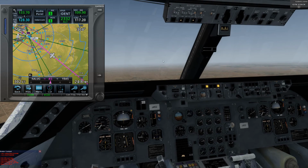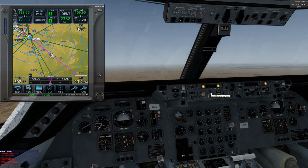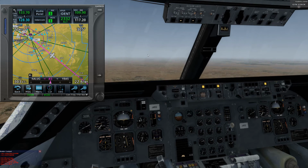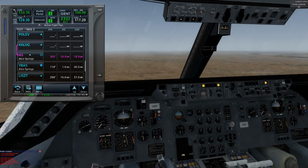Approach. Roger, 4,500 feet until established. Cleared the full ILS. Runway 12 approach. All Nippon 231 heading. Setting altitude 4500. Set. Altitude select. 1,000 to go.